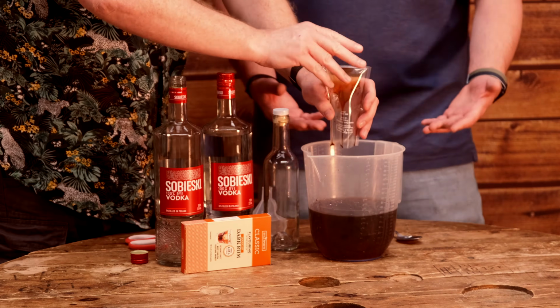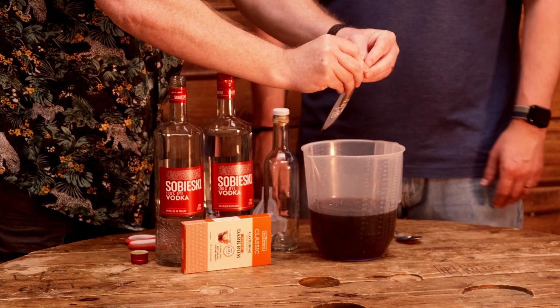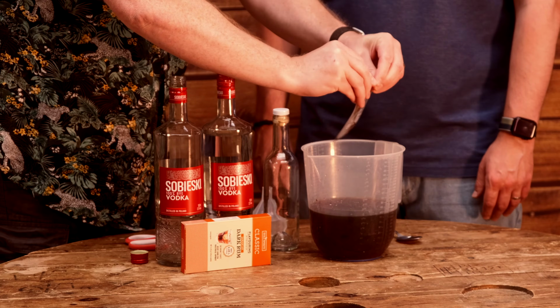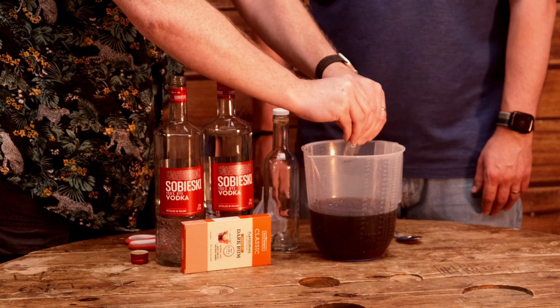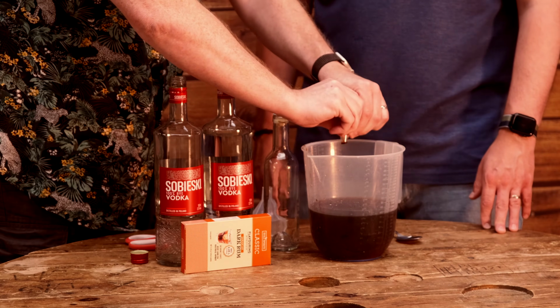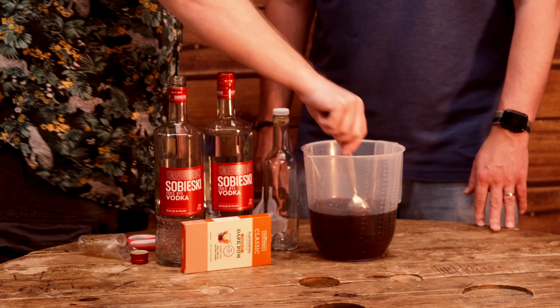And you can see that's all now dispersed in. But what we want to do is just give it a little bit of a stir with the spoon to help it along its way. Oh, I don't want to waste a little bit of this, although I am tempted to just try and taste it. All right, I think that's all in there, mate. Give it a stir with the spoon.